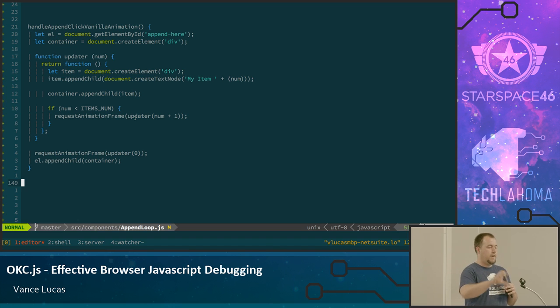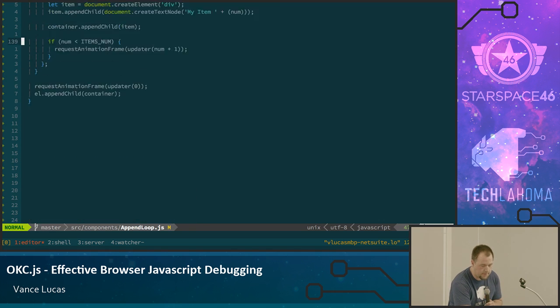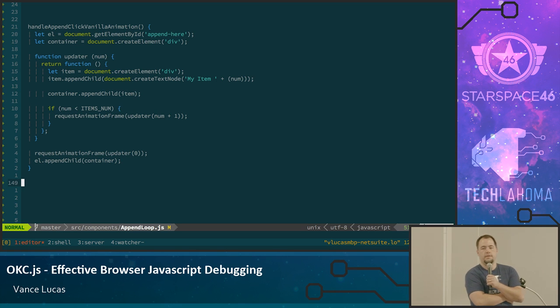So we have kind of a unit of work that we're doing each frame that we get from the browser, each time the browser says, I'm ready to update. And then we're doing something in that frame. So what if, does anybody know how we might make this faster with request animation frame? So request animation frame can actually go faster. We can make this faster.